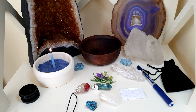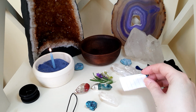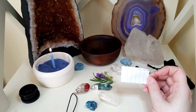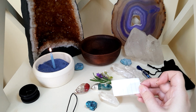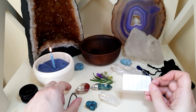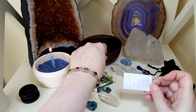So we've got our little candle lit there, and I have a tiny piece of paper, and it's important for it to be tiny because we don't want too much ash with this one, because the ash will be going into the medicine bag, and it will be dressing the crystals, so we don't want too much ash, but we want enough that we can dress our candles with it as well.